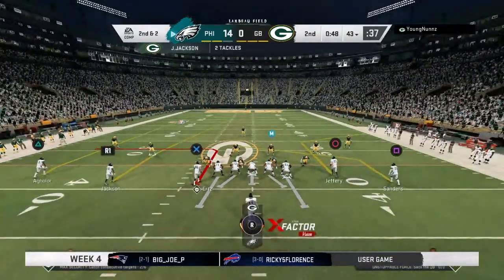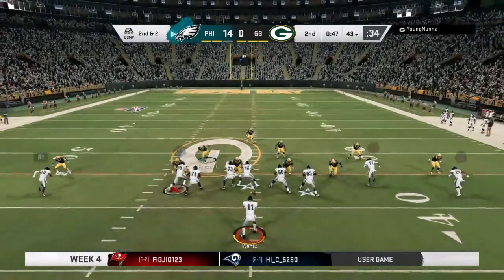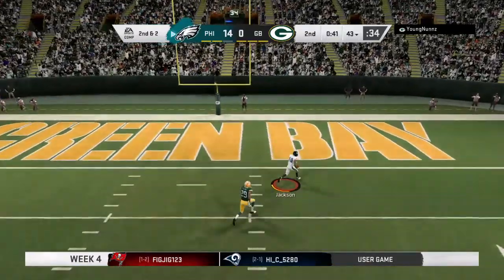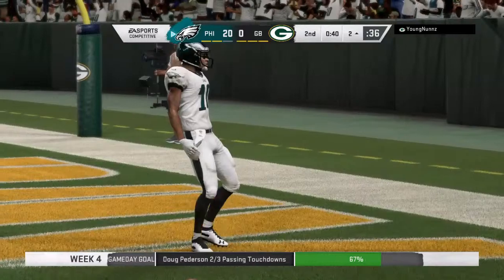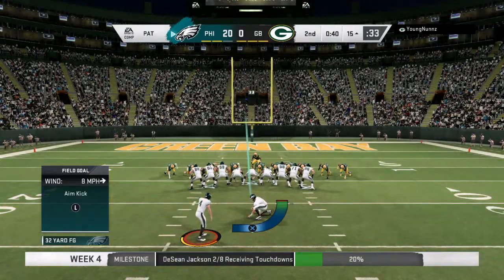Nice rhythm throw there on first down. He located his tight end, made it a nice easy pitch and catch. Hoping he can break a tackle or two. Wasn't able to do that there, but still good yardage. It's caught by Jackson. Taking it right down Broadway. Touchdown, Philadelphia. Carson Wentz with 2 first-half touchdown passes. And the Eagles able to push further out in front.